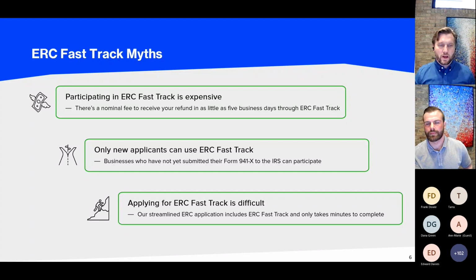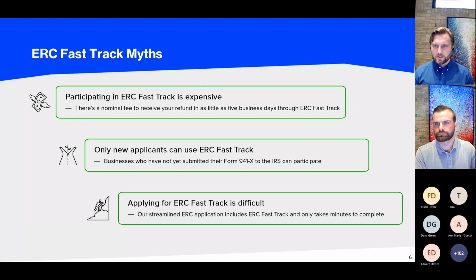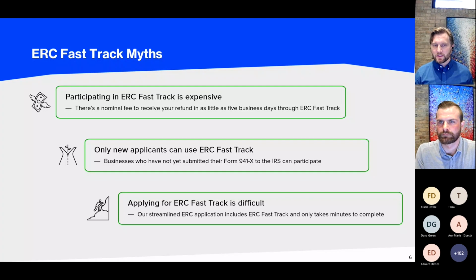So for our product, it's just a nominal fee. Typically to calculate and file, we get paid 18% when you receive the check from the IRS. For just 2% more, we're able to offer buying your tax credit when we file. What that means is we will fund you with 80% of your tax credit within a few days of filing with the IRS. So if you have a $100,000 tax credit, you get $80,000 a few days later. So with us, it is not expensive.